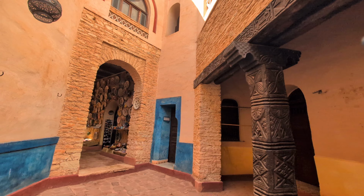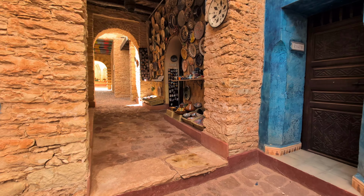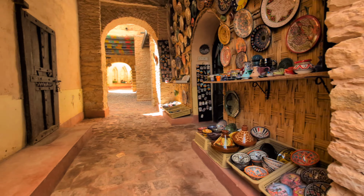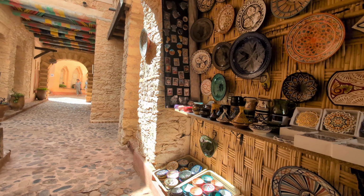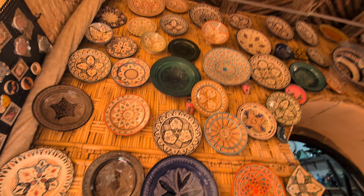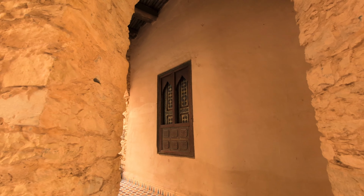So Agadir is quite modern, it's got lots of new resorts popping up. So if you want to go back and see what original Agadir looked like, this is the place to go. So it's not an ancient original Medina like you'd see in Marrakesh because of the earthquake that devastated Agadir in 1960. Italian architect Coco Polizzi rebuilt this Medina.